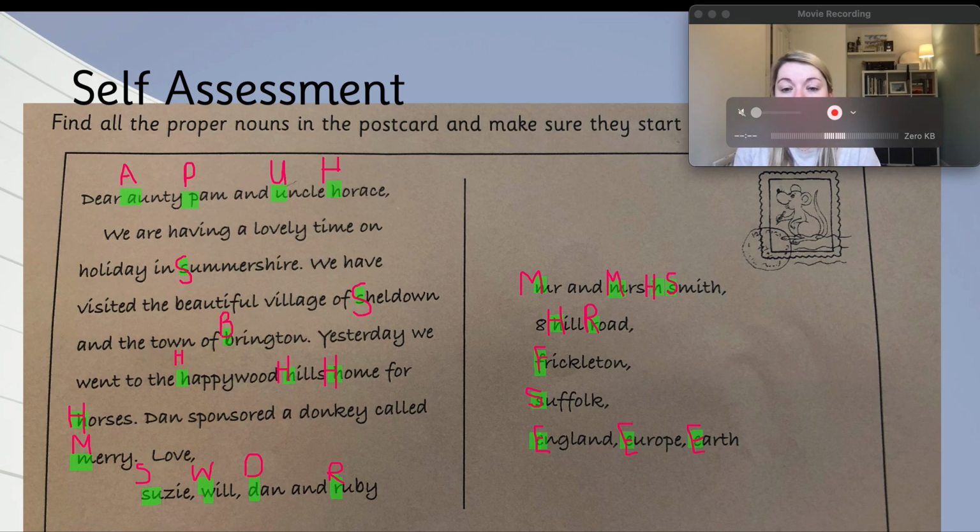To move on to look at the address, Mr. and Mrs. both get capital M's because they are the way we address someone, so they're the start of their name. Mr. and Mrs. H. Smith, H is their initial, so it gets a capital letter. Smith gets a capital S because this is their surname. Hill Road is the name of a street, so the H and the R are capital. Frickleton gets a capital F, Suffolk gets a capital S, England, Europe and Earth all get capital E's because they're all the name of a place. So give yourself a tickled pink dot for all of those.